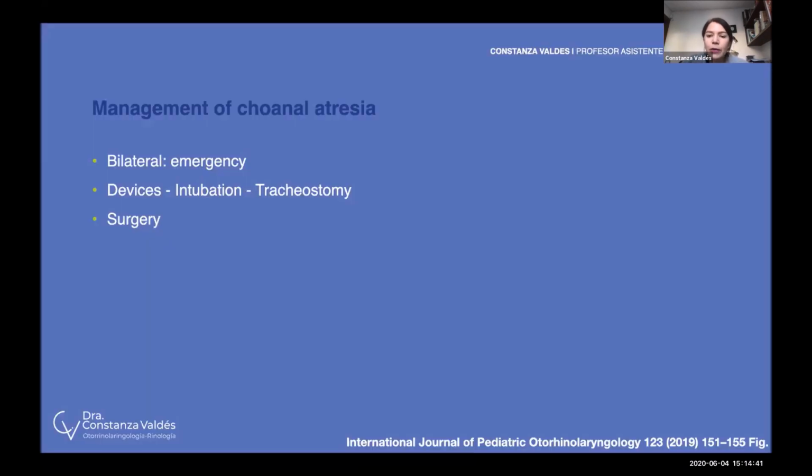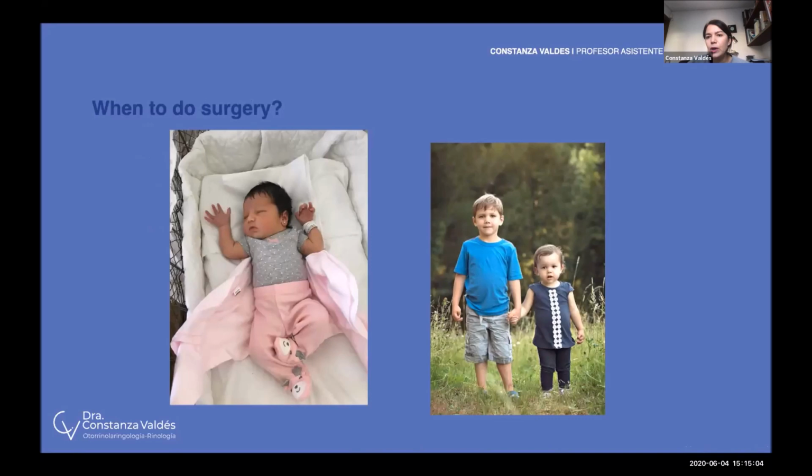The management of choanal atresia in the bilateral patient is going to be an emergency, and it will depend on what we have when we have this newborn patient. We're going to do an intubation, a tracheostomy, or use other devices, but later we have to do surgery. And when are we going to do surgery? If you are starting with this, it is not an easy surgery to start with, and we will always try to operate when the patient is bigger, okay?